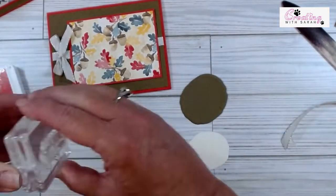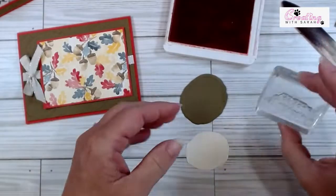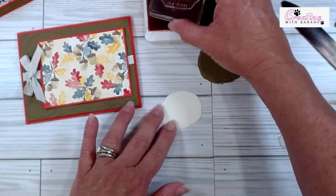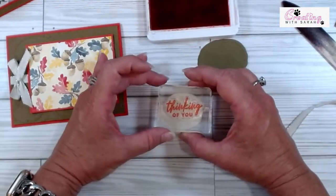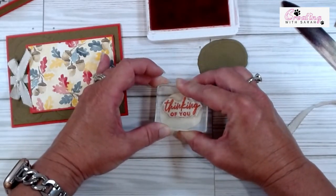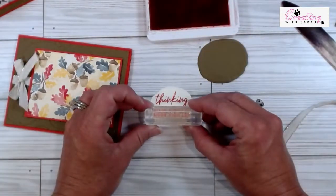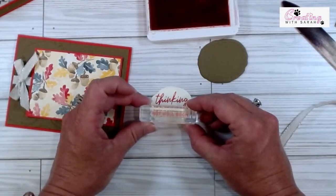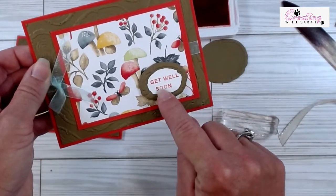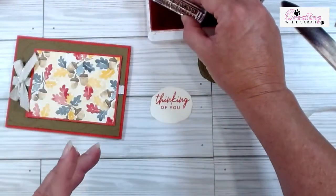So I did bring in my Poppy Parade ink, and I am doing the Thinking of You. I'm going to try to do this a little bit higher because I want to do Get Well Soon on the bottom as well. So Thinking of You. Perfect. And then I have my Get Well. That's upside down. And it looks like it's going to fit perfectly. On my original card, I did the Get Well up top, and then I re-inked it and stamped the Soon on the bottom because that was a kind of tiny die.